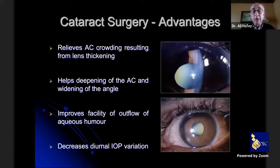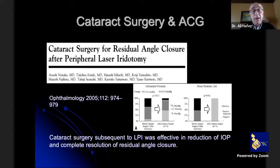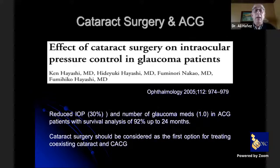It relieves the anterior chamber crowding. It helps deepening of the anterior chamber and widening of the angle, and thus improves the facility of outflow of aqueous humor and decreases intraocular pressure and variations of intraocular pressure. Studies have shown that cataract surgery subsequent to laser peripheral iridotomy was effective in reduction of intraocular pressure and resolution of angle closure. Here another study from Japan showed a reduced intraocular pressure of 30% and a reduced number of glaucoma medications by one in angle closure glaucoma patients, with a survival analysis of 92%. So there are people who would even propose that cataract surgery should be considered as the first option for treatment in coexisting cataract and angle closure glaucoma.